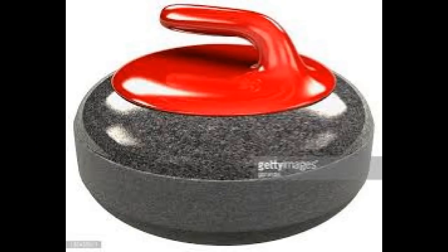The team that does not have hammer, their lead will throw the first rock. The rock, if you've been watching, is this big, heavy granite round thing that has a handle on the top. Depending on where your rock is supposed to be thrown to, you either throw it clockwise or counterclockwise. You hold it by the handle, you slide out, and as you release it, you turn the handle either clockwise or counterclockwise. Depending on which way you release it, the rock will spin in that direction and curl either this way or that way towards where the rock is supposed to go.